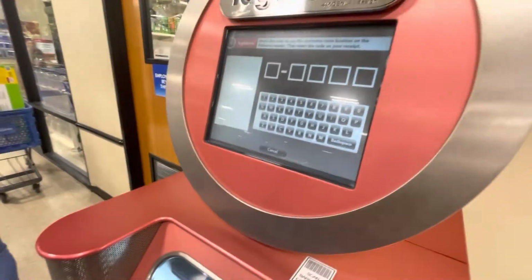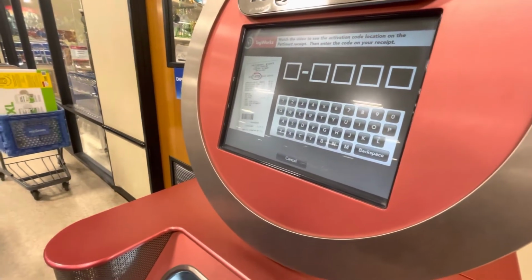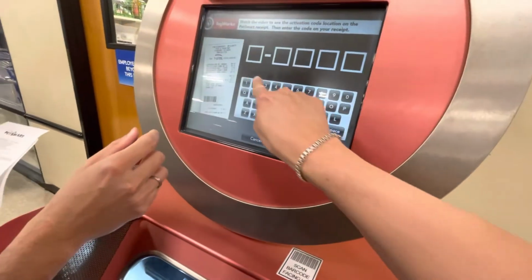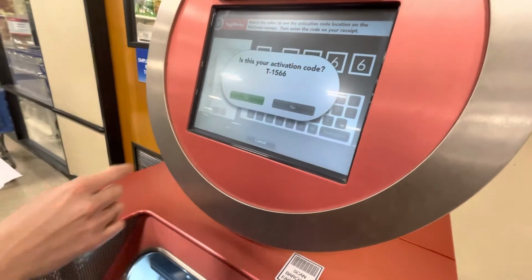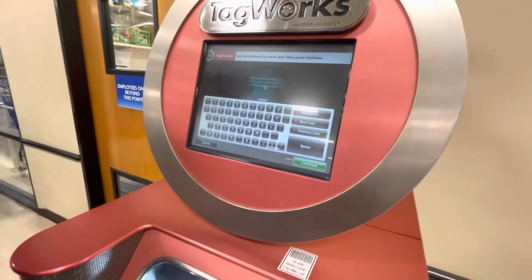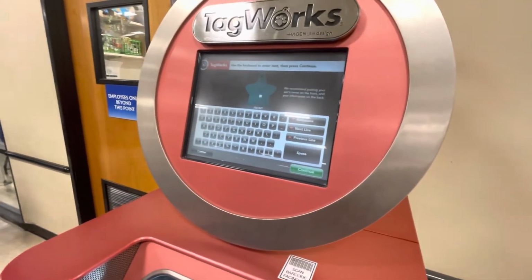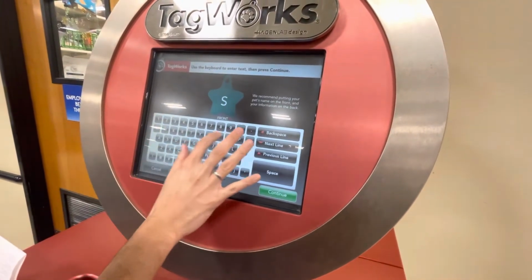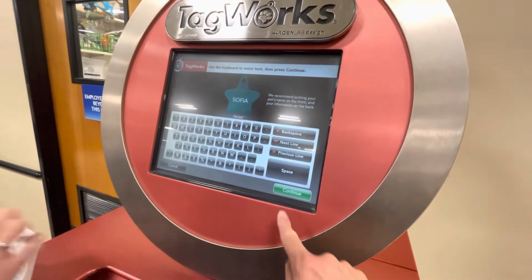Recibo. Where's the recibo? We're getting the receipt. Hold on. Is it? No. Yeah. T1 566. Yes. Oh, thank you. What do you want on the front? Front is just the name. Okay, so Sofia. Yeah. Okay, and then Continue.